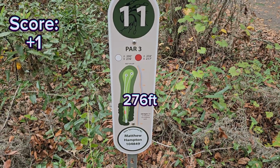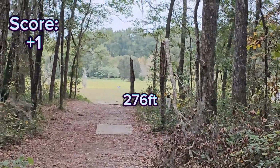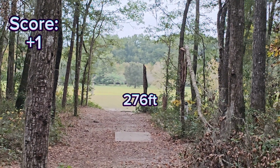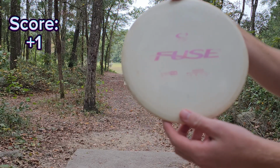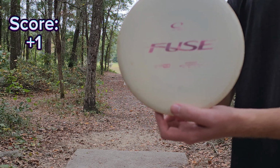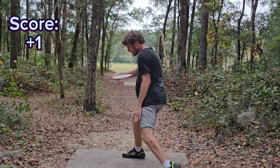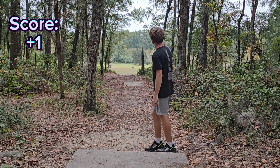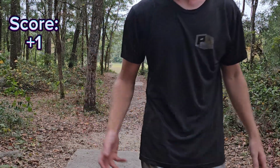Hole 11, pin B, 276 feet. All you have to hit is this gap halfway down the fairway, then it's smooth sailing down a little hill to the basket. If I can turn this Latitude 64 Fuse just a little bit over through the gap, I should be able to get to the circle. A little windy, but I have a putt.